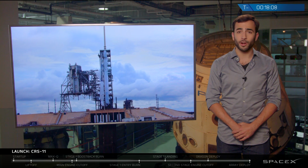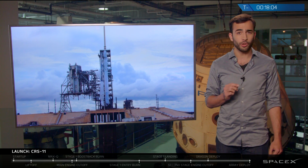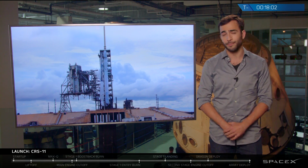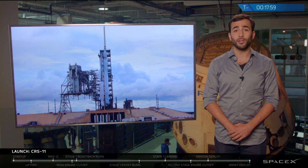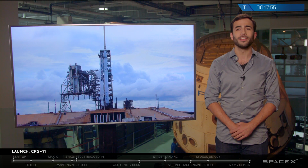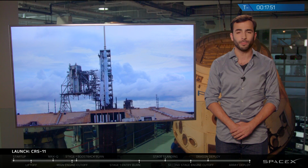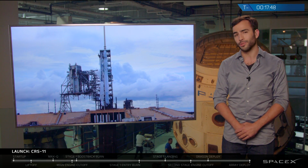Now, in addition to this being our first reflight of a Dragon capsule, today's mission also marks the 100th launch from this historic launch pad. The first launch was actually an Apollo 4 mission back on November 9th of 1967, and now today, nearly 50 years later, SpaceX is once again getting ready to launch a fully commercial rocket and spacecraft from this historic pad.